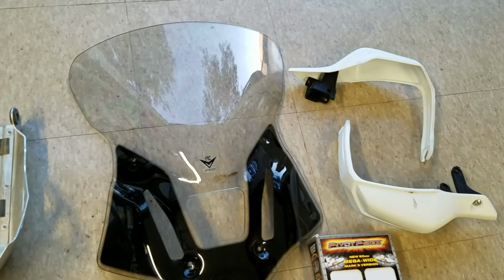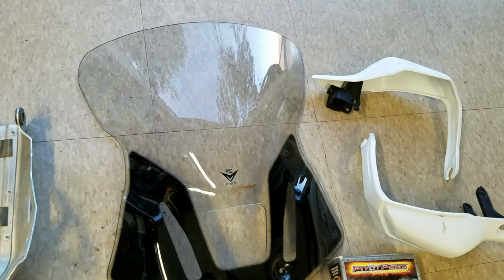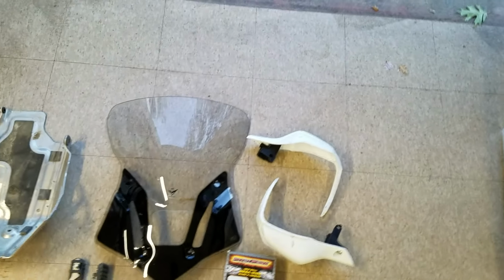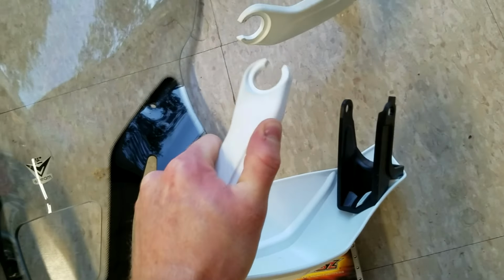I have a V-Stream touring windshield. This is their, I think, regular size or medium size windshield. Works really well. For the summertime, I have the stock shield on, so I get a little bit more breeze. These are the stock handguards. You can see they're just plastic junk. I mean, they look fine, but they're just not going to protect your bike in a crash.